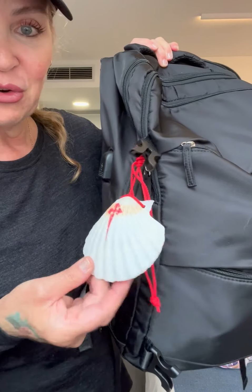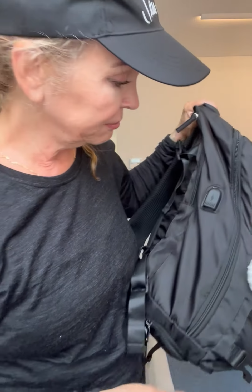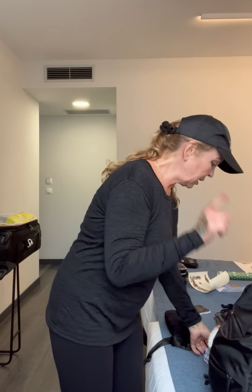When you get here, you're going to get your shell and you're going to put this on and put your name and the date that you started. I started on the 25th of September. So there's that.